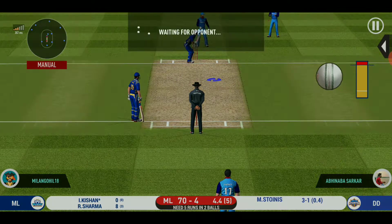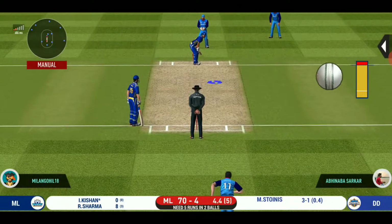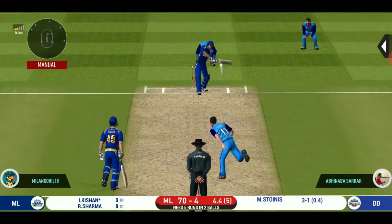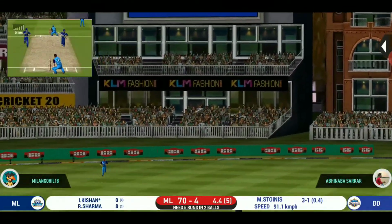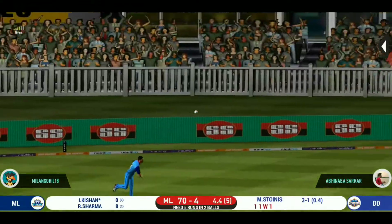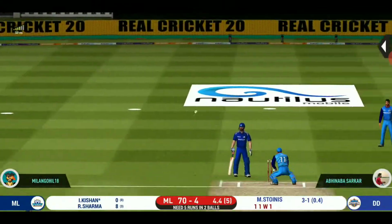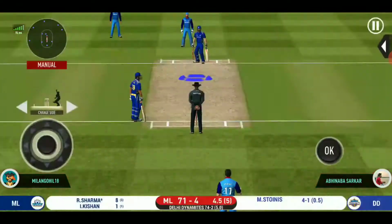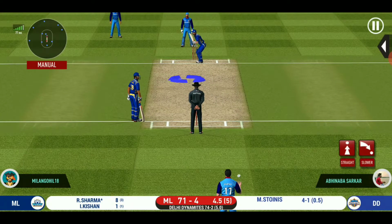Batsman getting ready to face his first ball. Running the first one hard, and it's only a one. Batsmen are always looking for extra runs. Wonderful fielding. That will lift the spirits of the fielding side.